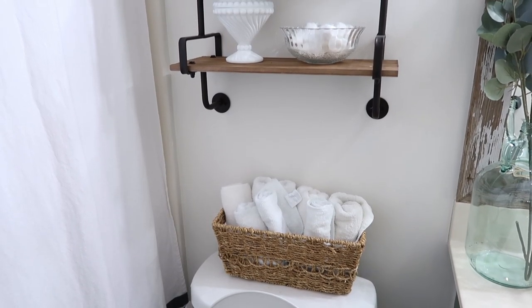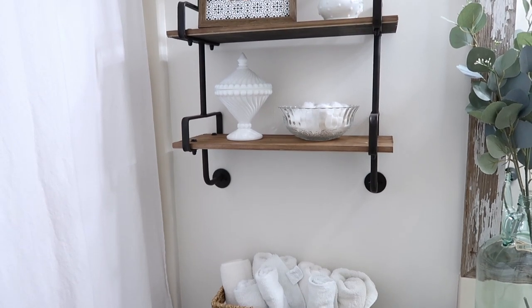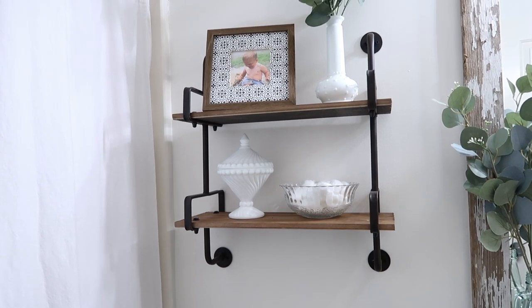But anyway, I could not be any more excited about how this bathroom makeover ended up coming out. I knew what I wanted in my head, and I was so glad to see it come to life.